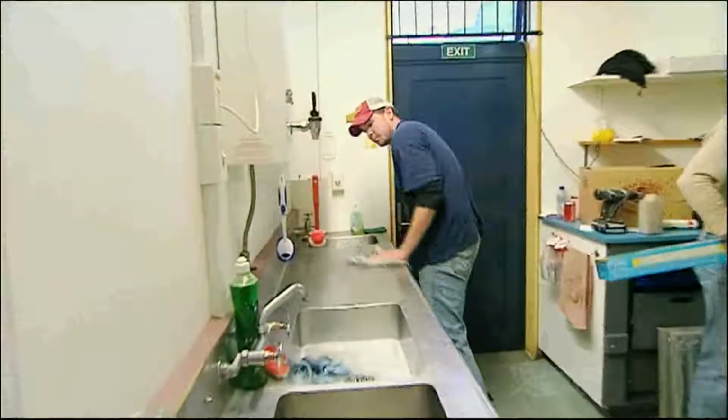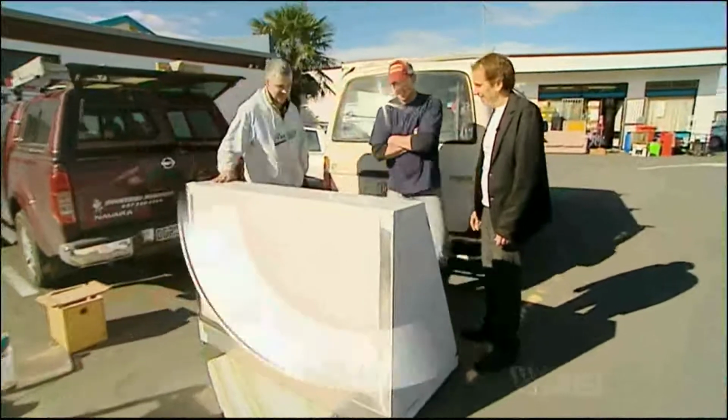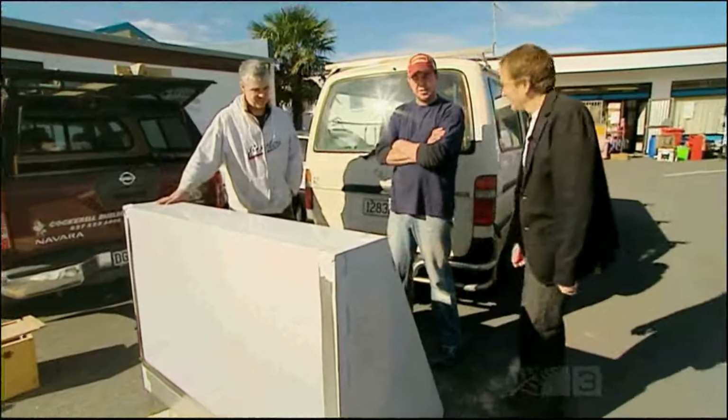But the big cleanup doesn't solve one of the biggest problems in the kitchen, getting rid of the grease. But I'm about to change that. We got a professional stainless steel commercial hood for your kitchen. You know, you can't be cooking without this, really. No more smelling like a donut.